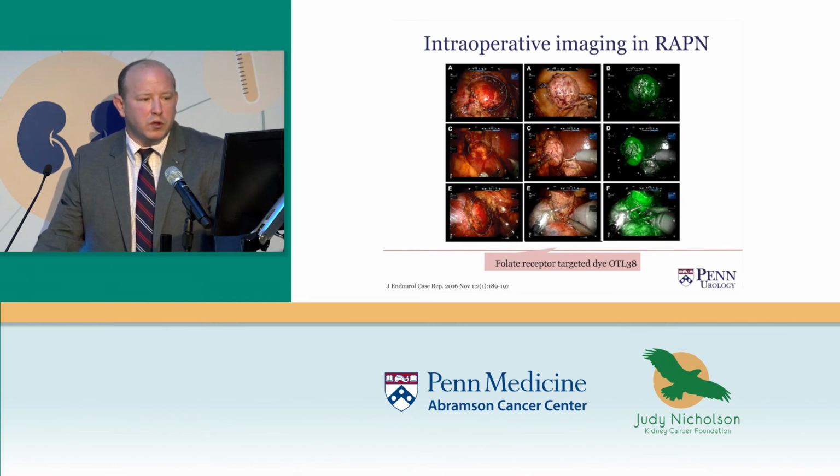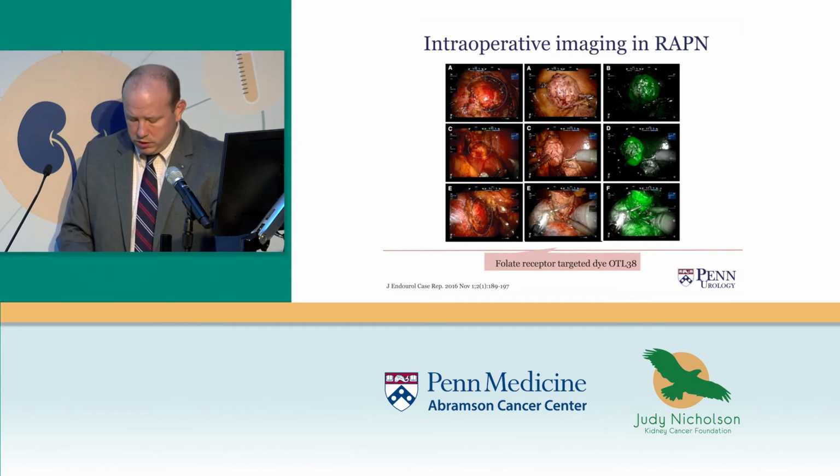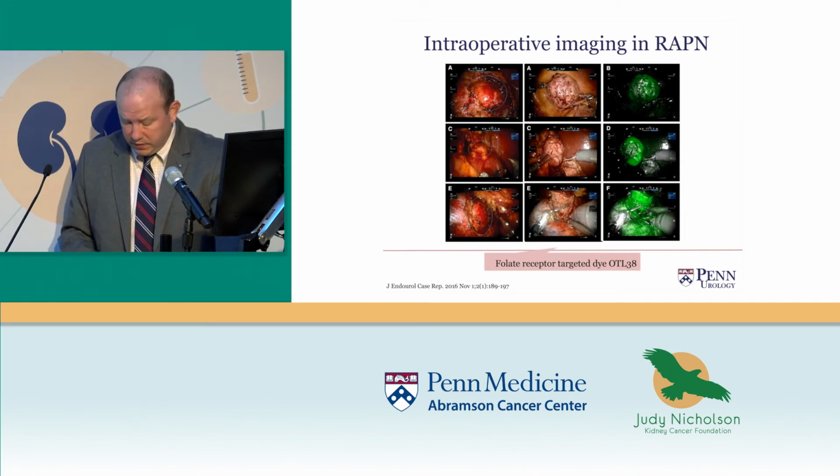And this is what a tumor would look like with white light, but you tend to be able to see these things very well with near-infrared imaging in the OR. It can help with margin status for partial nephrectomy. It can help for looking for lymph nodes and things like that. Doesn't work in everyone. For kidney cancers, they tend to have a lot of folate receptor alpha cells in them, and that's one of the molecules we target for kidney cancer specifically.